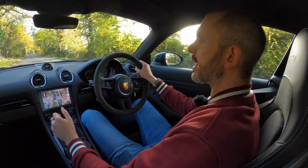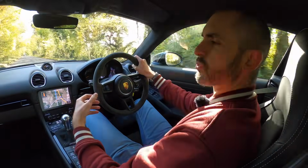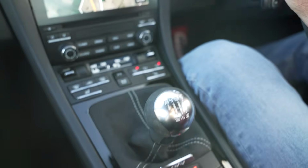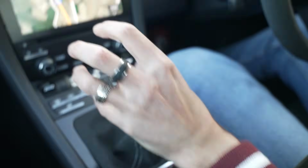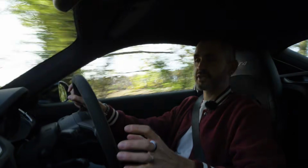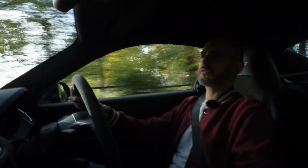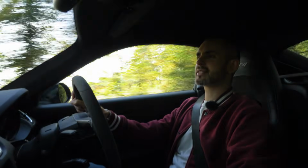You can drive it around and short shift a GT4. It's really pliable. It's very satisfying, that short little gear lever. It's really precise. It's one of the most satisfying gear shifts, without a doubt. It doesn't even matter if you're not on it, you're just cruising like this.